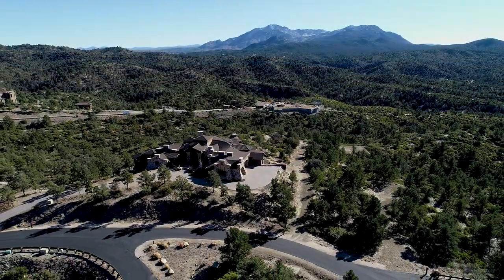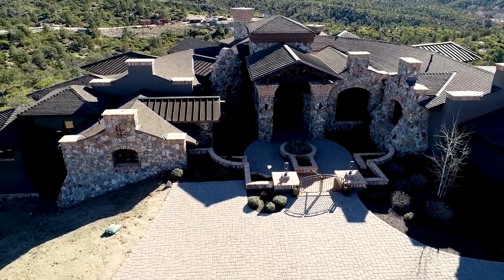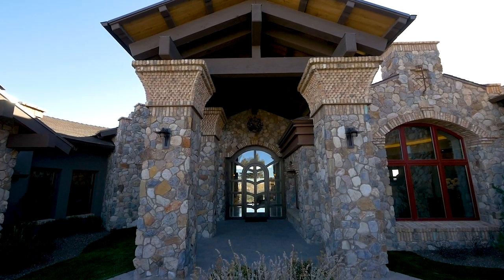Perfectly positioned to allow for unobstructed views, the residence is immediately visually striking with its elegant stone facade and gated courtyard, leading you to the covered front portico and into the home.